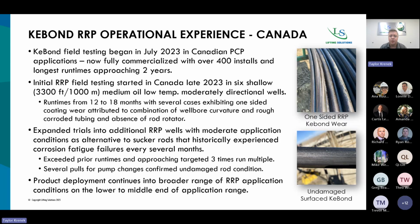So our rod pump operational experience in Canada stemmed from great success over 400 wells in progressive cavity applications, with the longest runtime approaching 2 years. So given this success, there is confidence in deploying it.